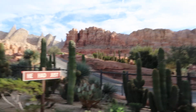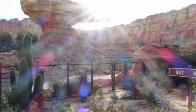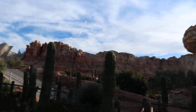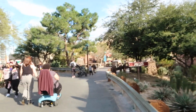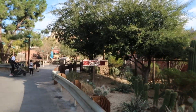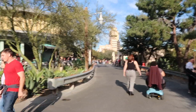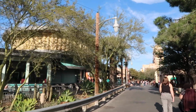it's just fine. See, this is what you call an immersive Disneyland land. Just the attention to detail here is 1,000 times better than Avengers Campus ever is. And I'm not a huge fan of the Cars movies, and I'm a big MCU fan, so this place is just amazing to walk through.